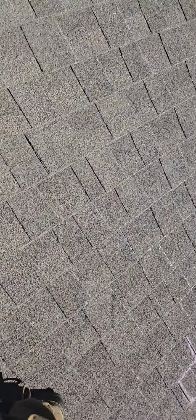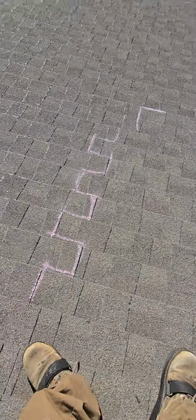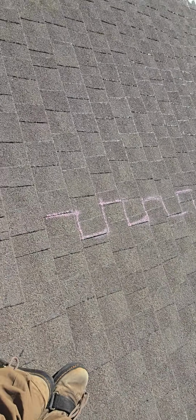If somebody gets such a basic detail wrong as this on a brand new roof, I'm not saying it's automatic that the whole roof is a failure, but I'd say it's probably one of the biggest red flags, because it's so simplistic that even your average DIYer knows better than this.